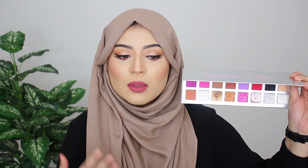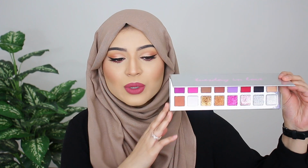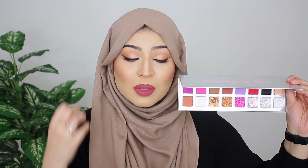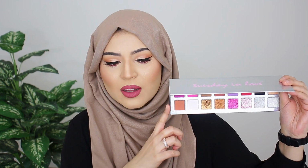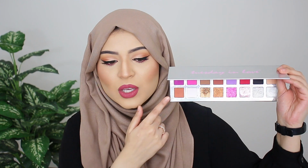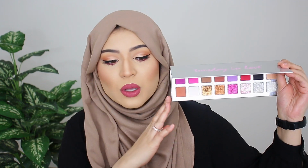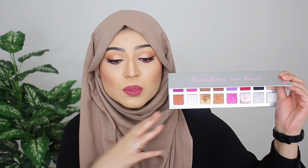Of course, I did mention in the beginning when I started off with this neutral shade that the color pigment wasn't really there. I really had to build and keep applying the shadow for it to start to show. So that was just one thing that I struggled with when it came to this eyeshadow. But then when I used this color, the pigment was there, it went on right away. So I feel like it really depends on each shadow on its own.